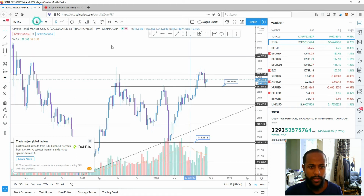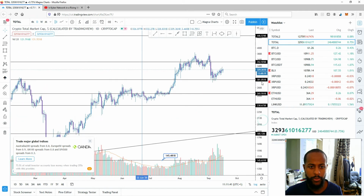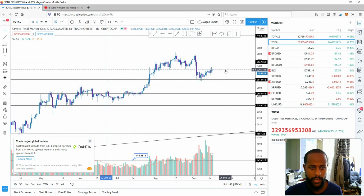But if you look at the daily, it does look a lot more bullish. Now it looks like there's somewhat of an ascending triangle going on over here. So you've got that resistance level right here, and you see price ascending. You can see that price is converging within this pattern, kind of squeezing together, looking to go for an upside. That's what it looks like on the daily.